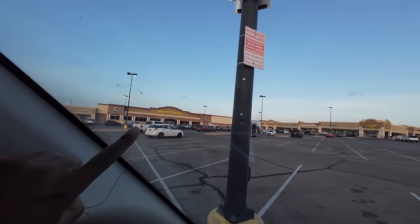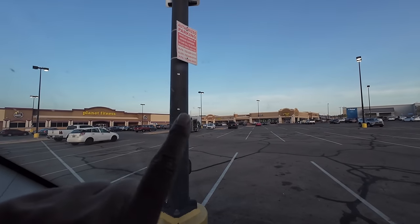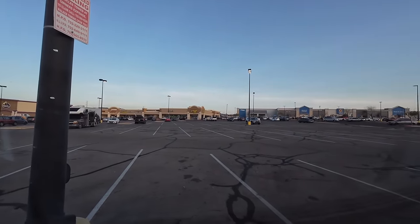I guess RVs have been overnight parking. There's an RV there. There's one behind that one. And then you've got that Walmart right there. Man.